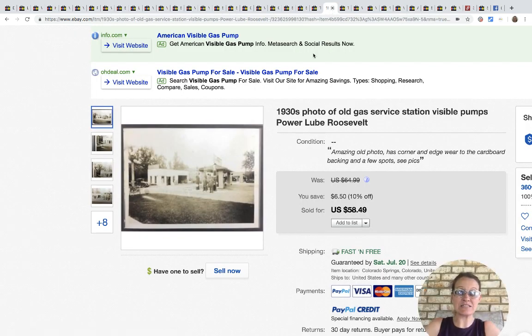This 1930s photo of a gas station, pretty cool. He bought a huge lot at an estate sale of antique photos and stuff like that for $10. This alone sold for $58.49 with free shipping.